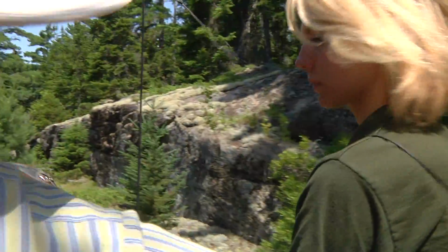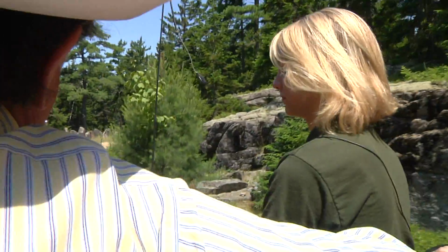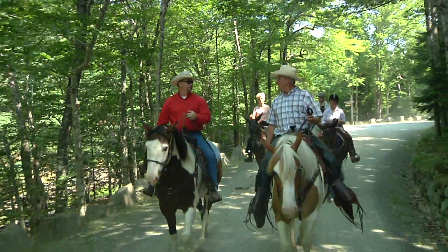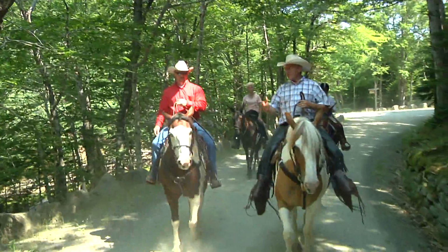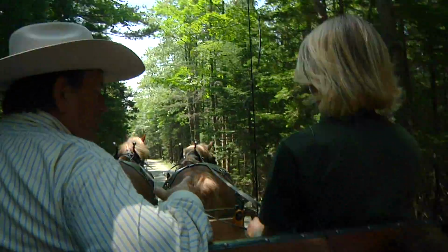Kimmery, for people that have never ridden or driven on these carriage roads here at Bar Harbor, what is the etiquette for bicyclists, hikers, to work around the horses and carriages?